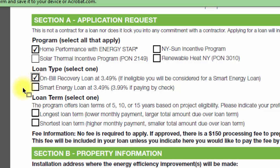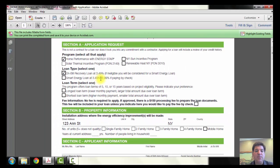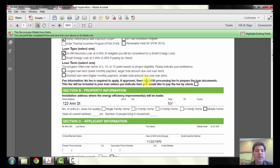It's very convenient to apply for. If you don't qualify for that loan, you'll also be considered for the Smart Energy loan, which is just a regular loan that you would pay separately. If you do automatic electronic payments from your bank, you get the same 3.49% interest rate, or if you pay by check, it's 3.99%. So you can choose which one you're interested in.